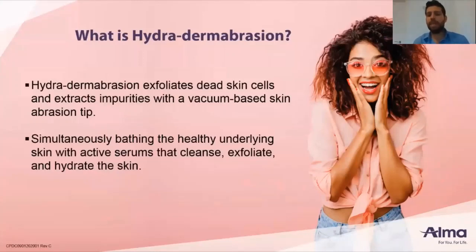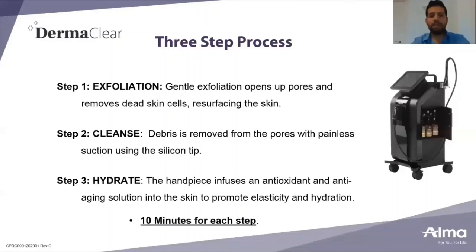Everything that makes the biggest difference in this treatment and in this system is the strong vacuum that the system has. Hydrodermabrasion exfoliates dead skin cells and extracts impurities with a vacuum-based skin abrasion tip, simultaneously bathing the healthy underlying skin with active serums that cleanse, exfoliate, and hydrate the skin. We're looking at a three-step process when every step is a different kind of solution. Solution meaning a liquid solution.